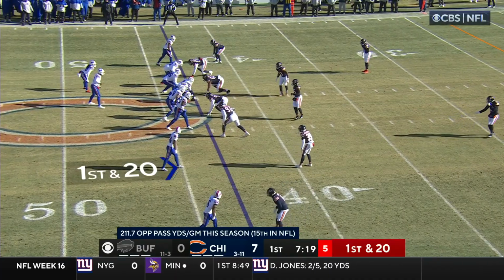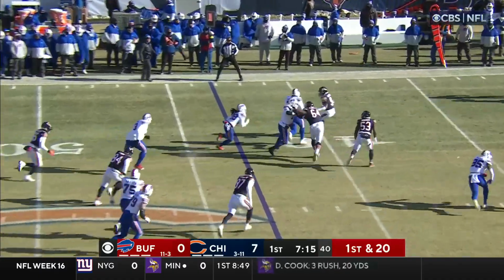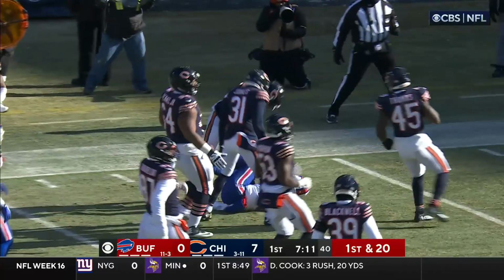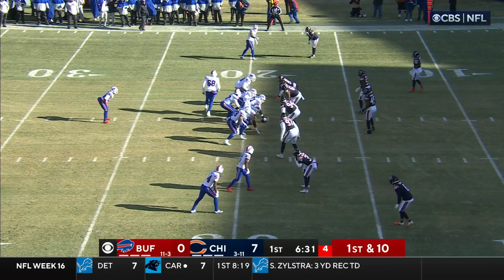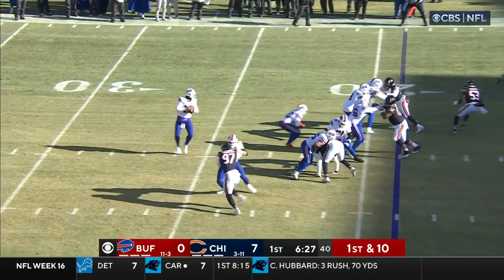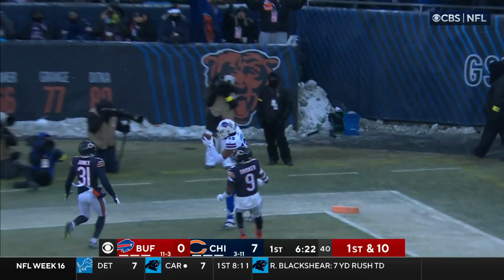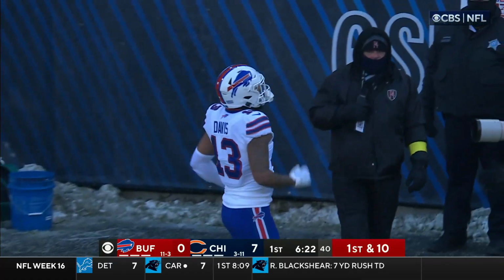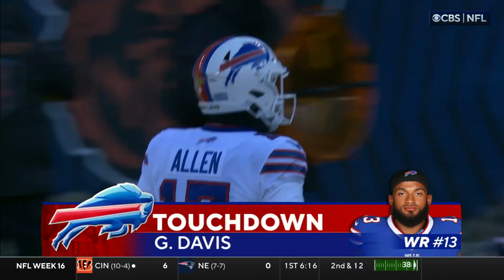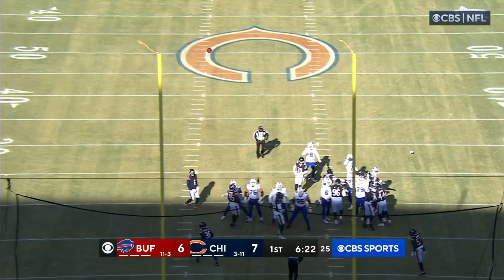They put him on IR and Vildor on IR, so a lot of youth back there to defend this passing game. Here's Cook again. Cook finding running room on that same left side. So Buffalo first down now at the Chicago 19. Allen looking around, now throwing, far side, end zone, touchdown. Gabe Davis. 19-yard touchdown pass. Tyler Bass for the extra point.